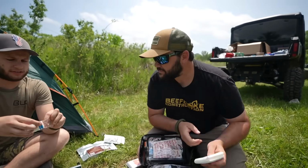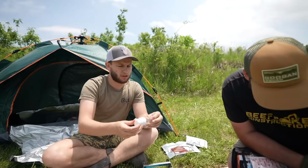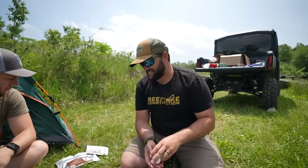Yeah. What about this? What is that? Just like a bandage. Is it the same thing? It might be. I think it's all the same thing. They packaged it like 7 different ways. Instant ice pack, but no matches. Really? I can't believe we have to do this, though. This is crazy to me.